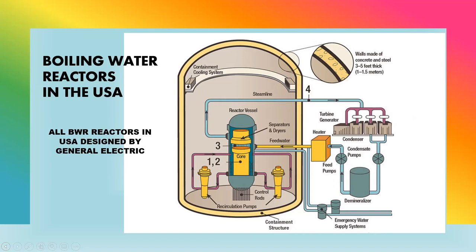To absorb and filter out the impurities so they will not be able to get back through the reactor and become radioactive. It's a radioactive particle eliminator. So up there in the top, you can see 3 to 5 feet thick, or 1 to 1.5 meters.